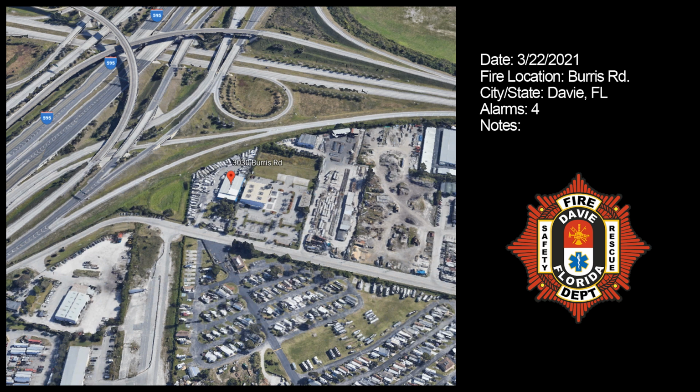The report as you see it from the roof: we've got moderate smoke coming from the Bravo side. The Davie Quint seems to be hitting it well. The Hines ladder stream is ineffective from the distance.